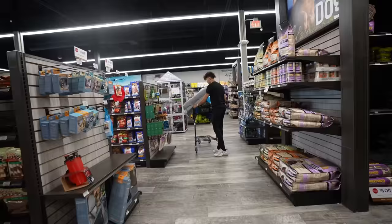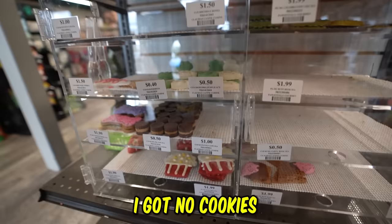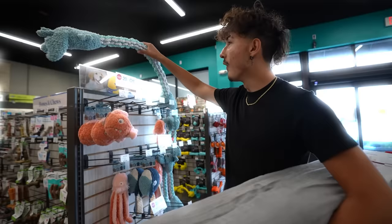We got Nutra Chomps. All right, let's go. Ooh, that dog steak. Sorry. Bro, they got dog cookies in this? Bro, what kind of privileged life are these dogs living out here? I didn't get no cookies growing up. Yo, this is the holy grail of tug of war.